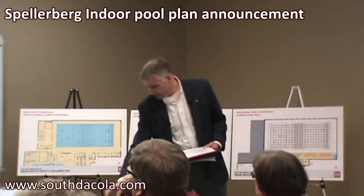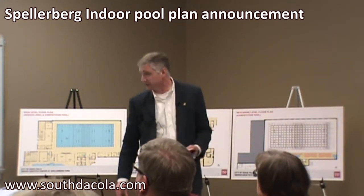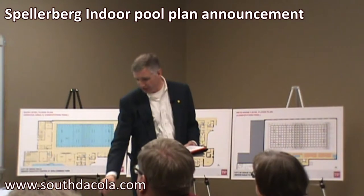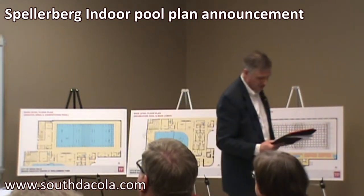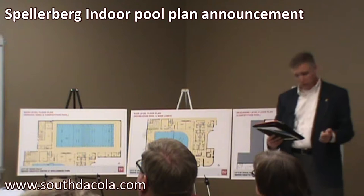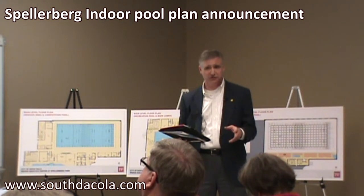The spray ground will be just outside the rec pool. There's what a competition pool looks like. You can see these are bulkheads shown there, so you can kind of see what that movable wall will look like. The spray ground, which is currently on an alternate, is 2,500 square feet, has 7 water sprays, and has both surface features as well as high profile features.